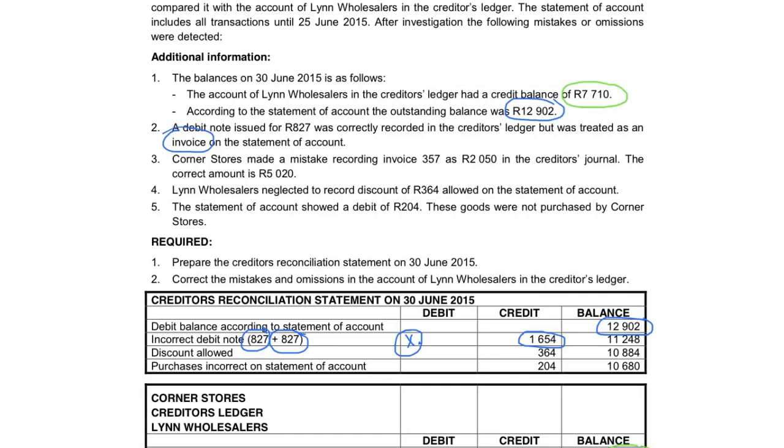Okay, first of all, again, we determine who made the mistake. Corner Stores made the mistake. That means you will have to correct it in the creditors ledger. Then we must determine how did they make the mistake and how will we correct this mistake.